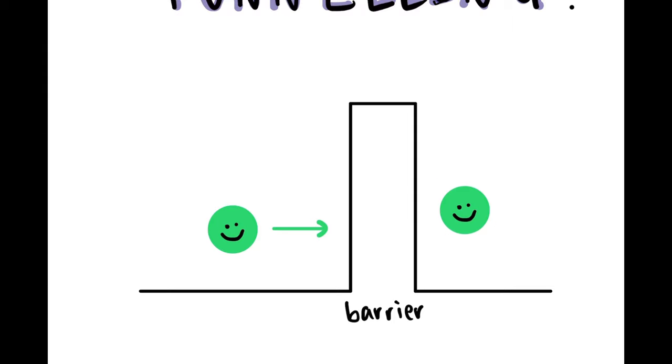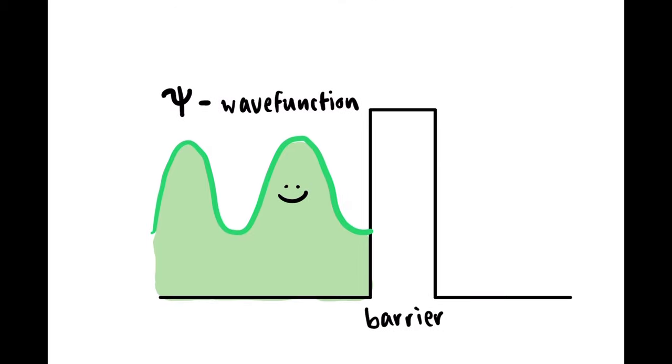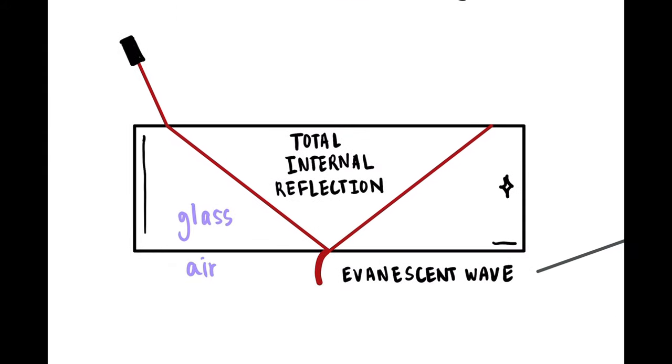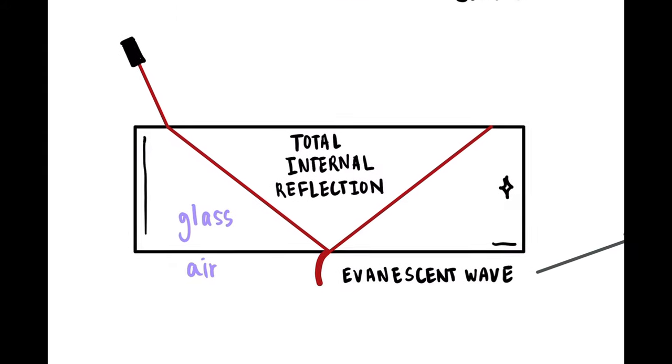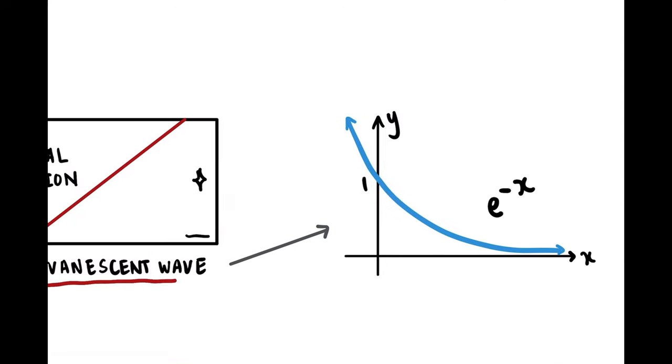How is that possible? Well, let's take an electron. Now, if it was just a particle, there was no way it would be able to cross this barrier, no matter how hard it tried or pushed. But because the electron is also a wave or a wave function, things get a little bit more interesting. So, waves off of a boundary reflect, but they also have a lesser known property, which is called evanescence. Essentially, that means it disappears quickly, and this can be modeled by an exponential negative graph.